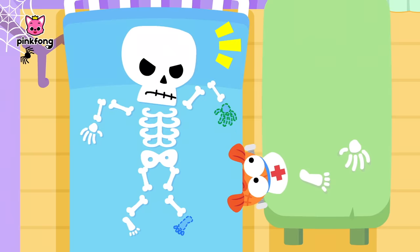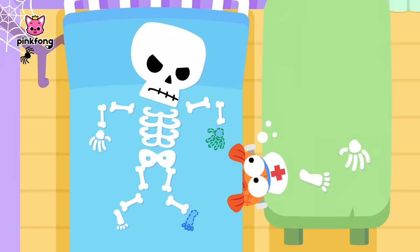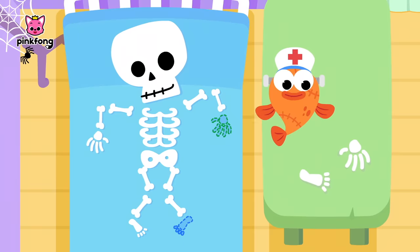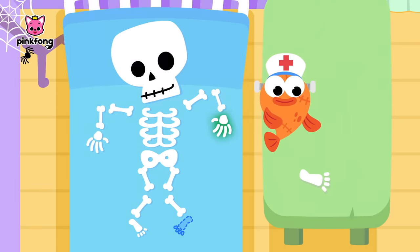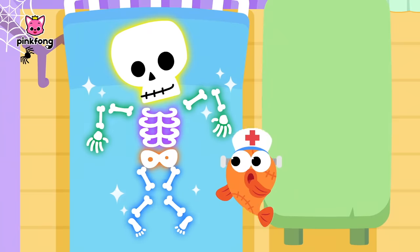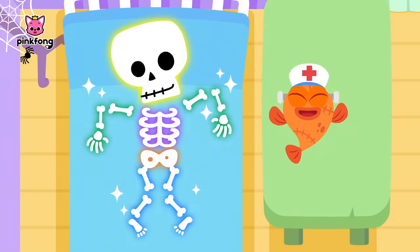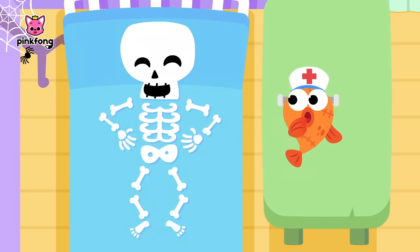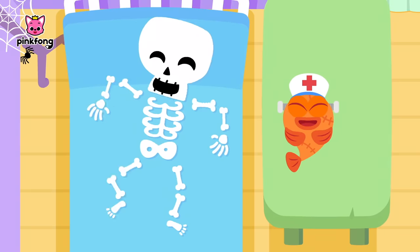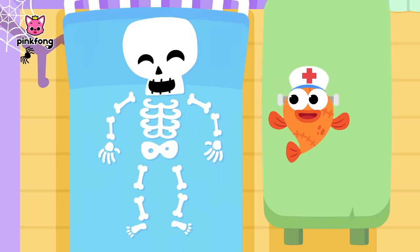Are you doing it correctly, Doctor? You scared me! This isn't the foot, it's the hand! I made a mistake! The hand goes at the end of the arm. If I put this on the foot... All done! Creak, creak, the bones are moving again.